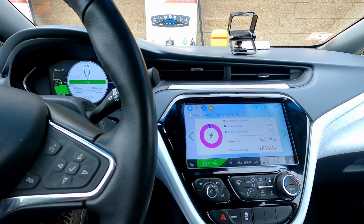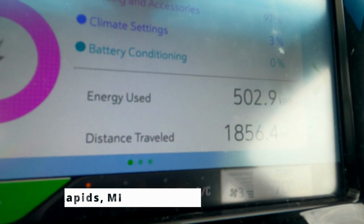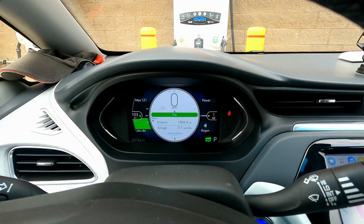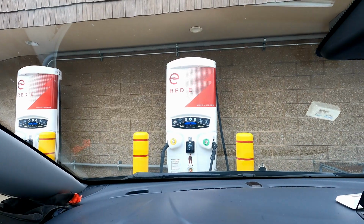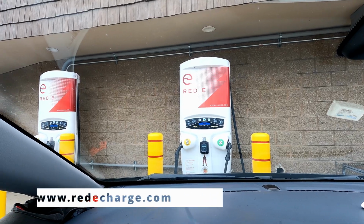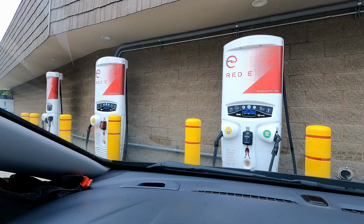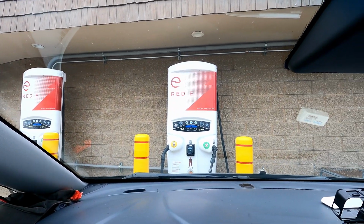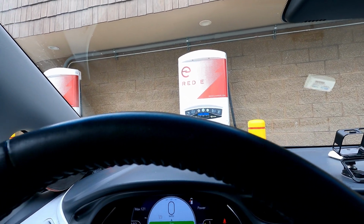Okay, arriving into Elk Rapids, just passing the 500 kilowatt hour mark in energy consumed, and 850 odd miles. No problems here, slower roads. We're going to introduce the Red E network, which is a division of Hague Automotive. These are only 50 kilowatt V-filled tritium stations, but there's 3 of them, and that's all we need. We just want a quick bump here and grab some food. So let's take a look at how they activate and what kind of charge we get.